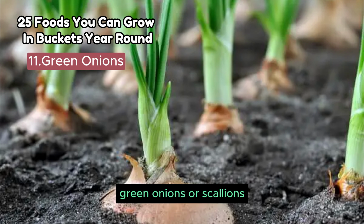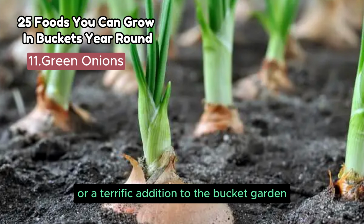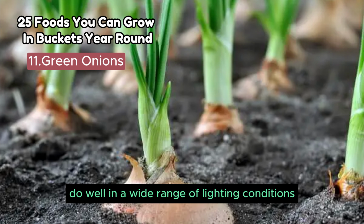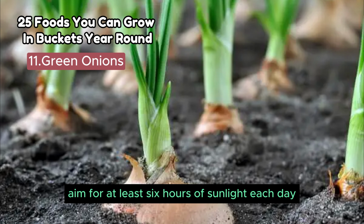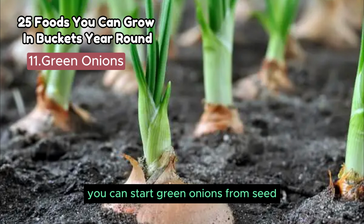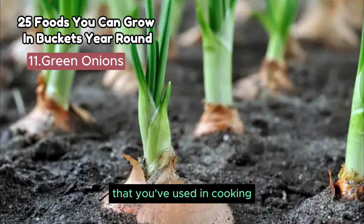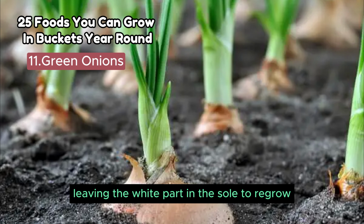Green onions or scallions are a terrific addition to the bucket garden. These hardy plants do well in a wide range of lighting conditions, but for best results, aim for at least 6 hours of sunlight each day. You can start green onions from seed or plant the white bulbs of store-bought green onions that you've used in cooking. They grow fast and can be continuously harvested by cutting the green tops off, leaving the white part in the soil to regrow.